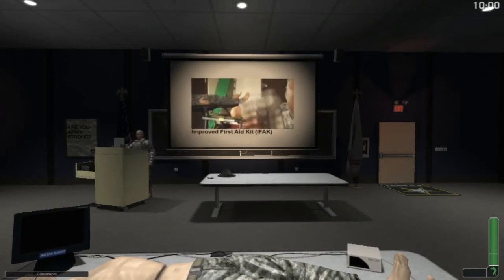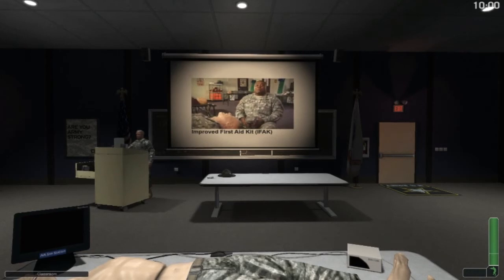Every U.S. Army soldier is issued an IFAC. This kit is far more advanced than the typical first aid kit you may be familiar with in the civilian world. Your IFAC includes equipment to treat the most common life-threatening battlefield injuries you will see in combat. This equipment requires more advanced medical training than basic first aid.